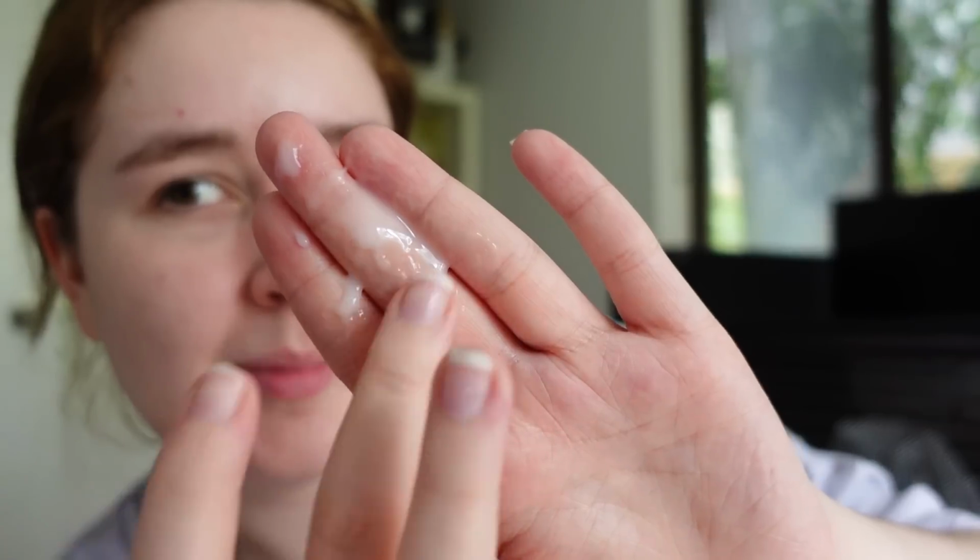And with this one, when they say pudding texture, they mean it. You know what I mean? It's kind of jelly-like. And even though it has that jelly-like texture, it just sinks right into your skin. My skin tends to be quite dehydrated, but I find when I use this, I don't even necessarily need to go in with a moisturizer step.